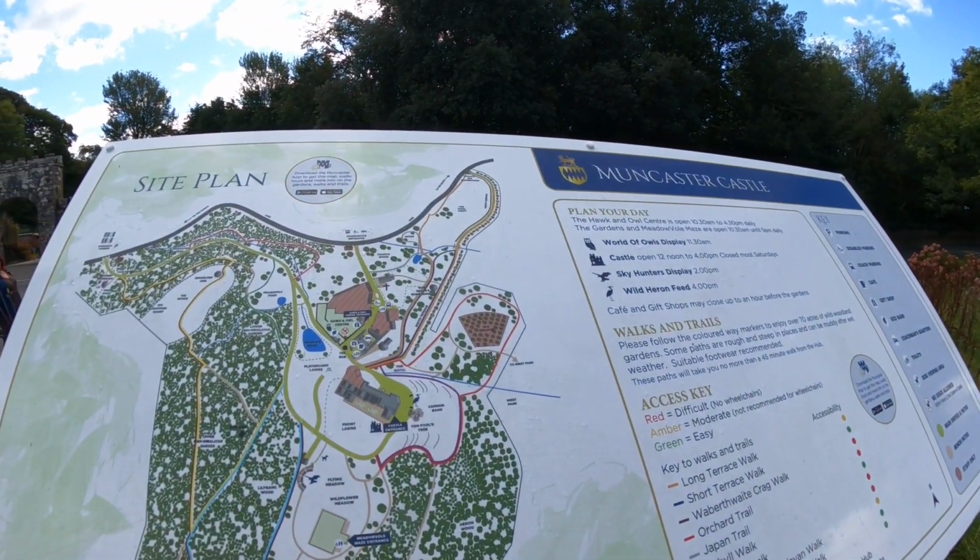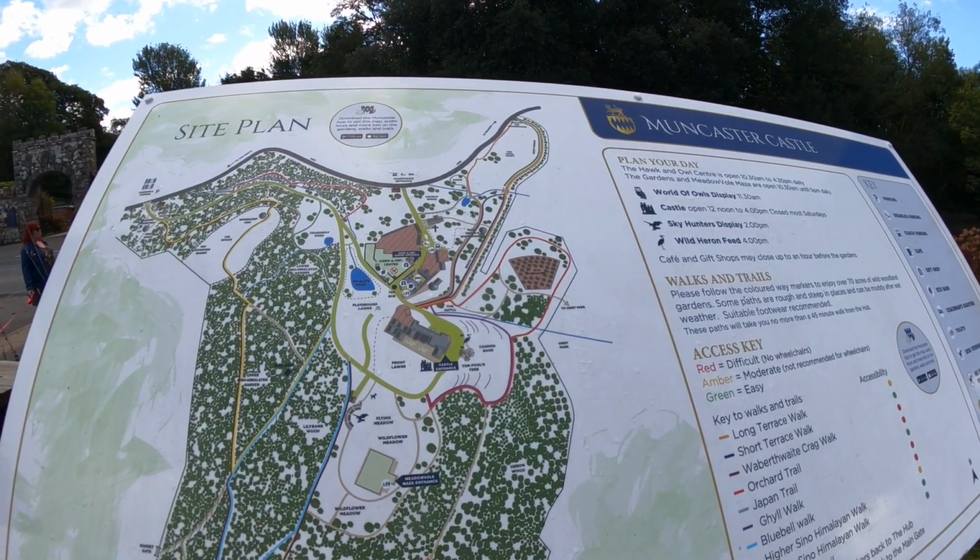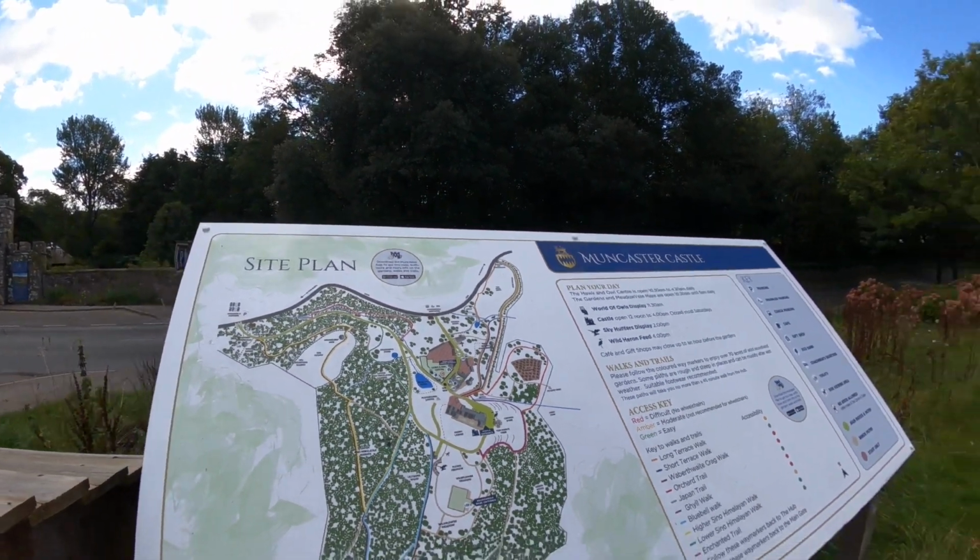I don't know how far it is to the... yeah, it looks like it might be quite a bit of a walk, but then we're going to Blackpool. So this is where you park. Legends from the Shadows. It looks like they do a Halloween event here.